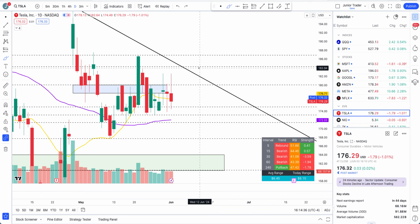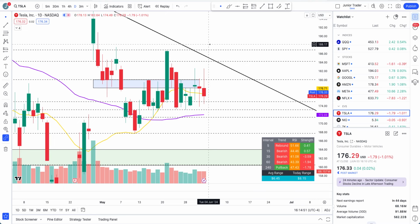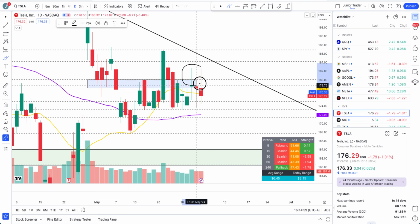The only thing that could save Tesla at this point and bring a lot of move to the upside would be Elon Musk's package. I think on the 13th or 11th of June, we'll get to know the final verdict or wordings on that. What did the shareholders vote for? What are the results? That thing can only bring it above 180 without any other catalyst. I'm just finding it hard to see it getting above 180 at this point.